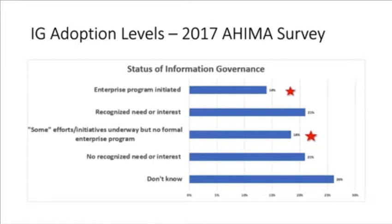But the good news here, though, is that we have above 50%, actually 53% in total, of organizations who either have some efforts in place, maybe in pockets, or they have recognized the need and they've got plans in place to implement, or they have a formally implemented organization-wide program. So that's actually about 53%. 32% is the subset of that who either have a formal program or they've got pockets of activities in specific departments. But 53% is good news, right?